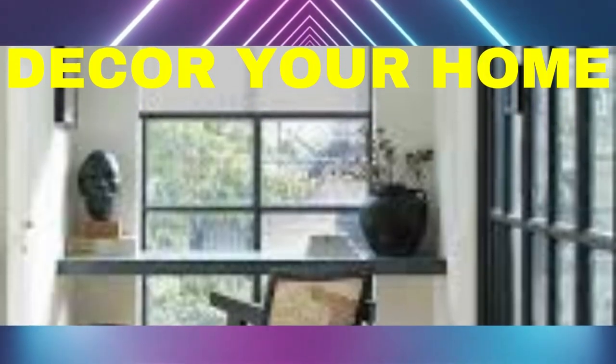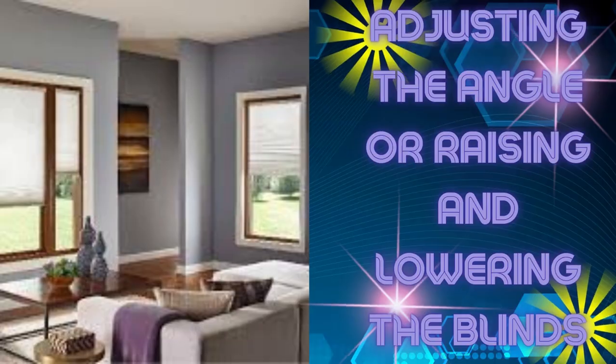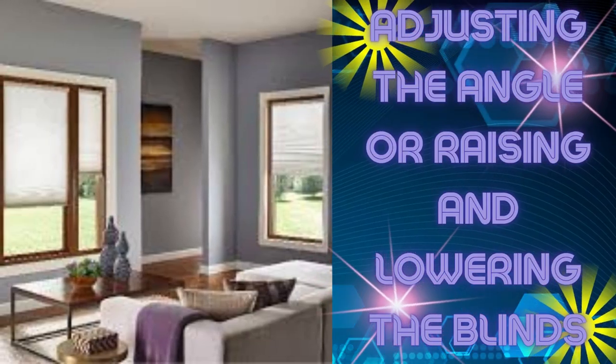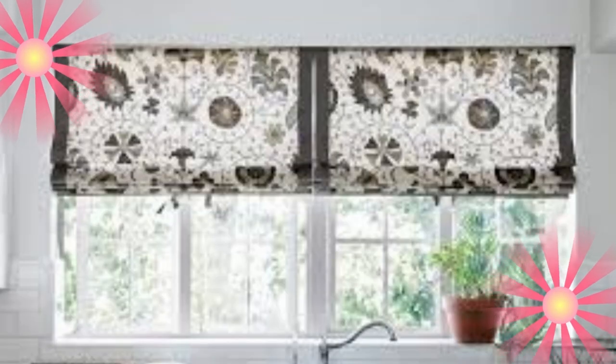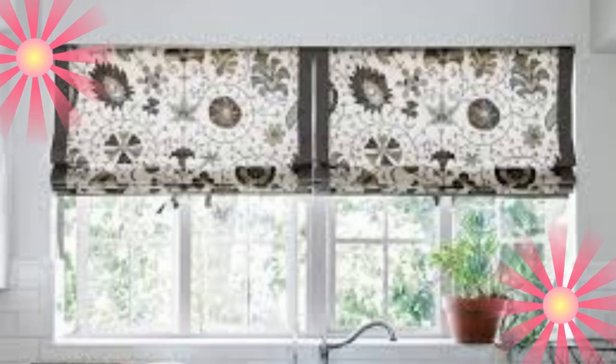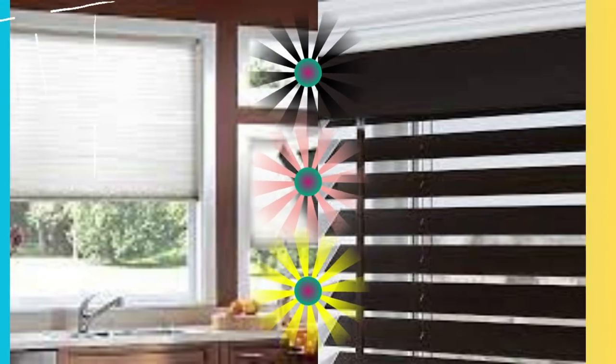Window shades and blinds are more than just practical coverings for windows. They are essential tools for achieving the desired atmosphere and functionality in your living spaces. Whether you want to create a cozy bedroom retreat, a vibrant living room, or a productive home office, the right window shades or blinds can help you achieve your design and lifestyle goals with ease.